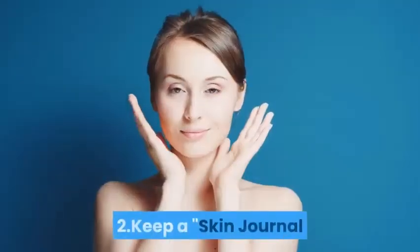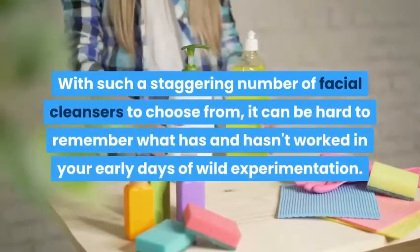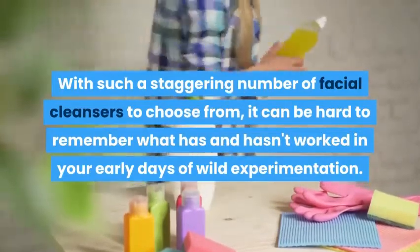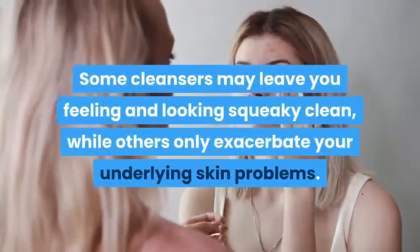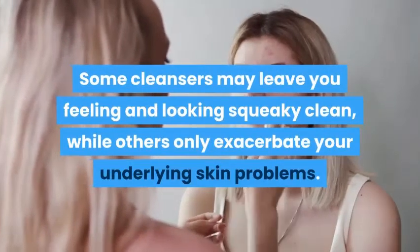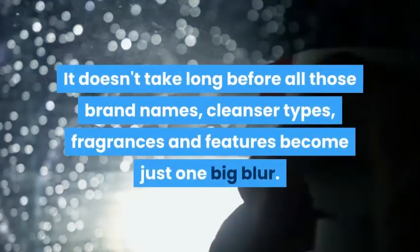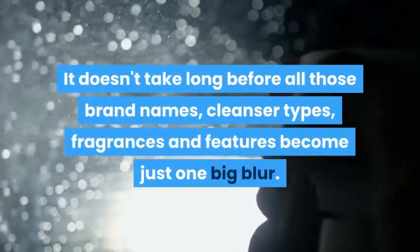2. Keep a skin journal. With such a staggering number of facial cleansers to choose from, it can be hard to remember what has and hasn't worked in your early days of wild experimentation. Some cleansers may leave you feeling and looking squeaky clean, while others only exacerbate your underlying skin problems. It doesn't take long before all those brand names, cleanser types, fragrances and features become just one big blur.